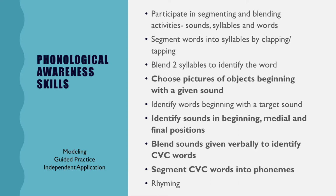There's another one up there. It says blend sounds given verbally to identify a CVC, consonant, vowel, consonant word. So I just put out 2 to 3 picture cards, and say, what word am I saying? And just say the 3 sounds, d, a, g. And they need to hold the 3 sounds, blend them together, and then synthesize the sound into a word to make meaning, to identify the word as dog, so they can choose the correct picture. That's already a lot. So we might need to think about how we can break that down even further.